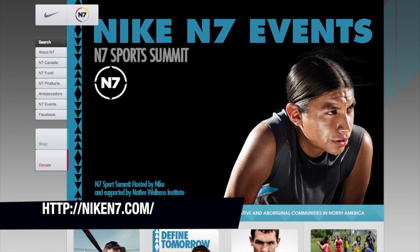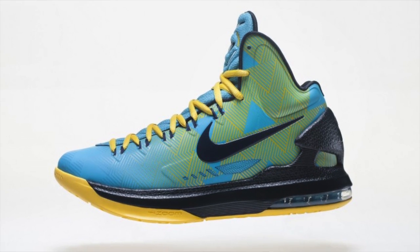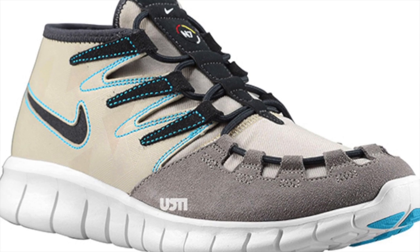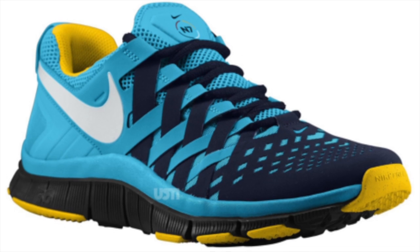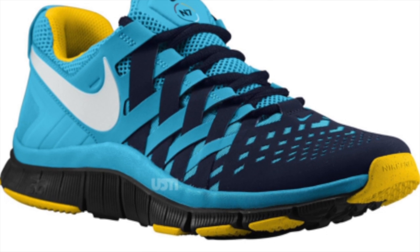And finally, at number 1, we have the Nike N7 collection. The collection supports Native American and Aboriginal youth sports programs and will include the KD 5, the Nike Free Forward Mock, the Lunar Glide Plus 4, and the Nike Free Trainer 5.0, as well as some apparel. Unlike in the past, this year the collection will actually be available on Nike.com as well as Foot Locker, and the pricing will be from $95 for the Nike Free Trainer all the way up to $120 for the KD 5.